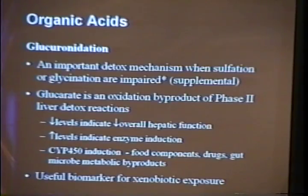Now, you don't necessarily want to rely on glucuronidation because its speed of processing toxins is substantially less than the other pathways. So the efficiency is less. So you're going to be more toxic if you've depleted the other pathways and you're relying on glucuronidation. Glucarate is an oxidation byproduct of phase 2 liver detoxification reactions. Suppressed levels indicate depressed overall hepatic function.